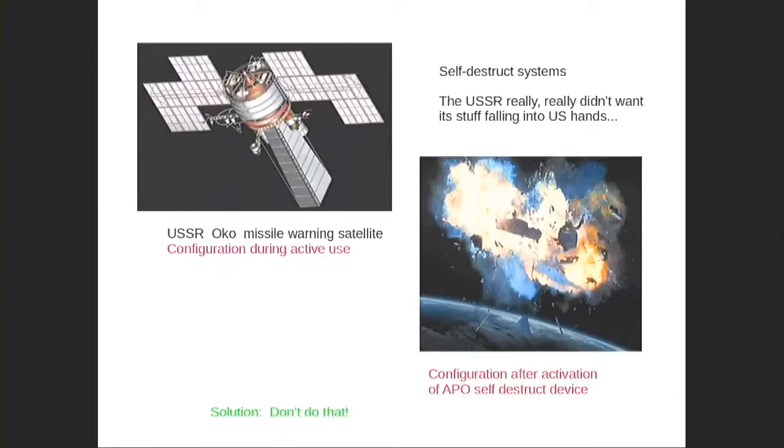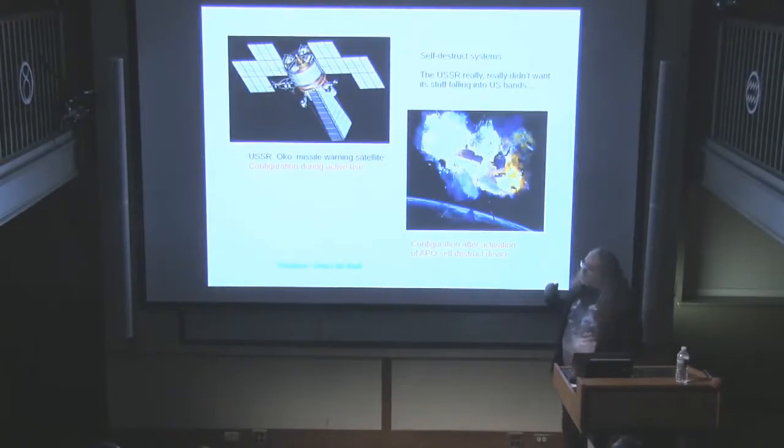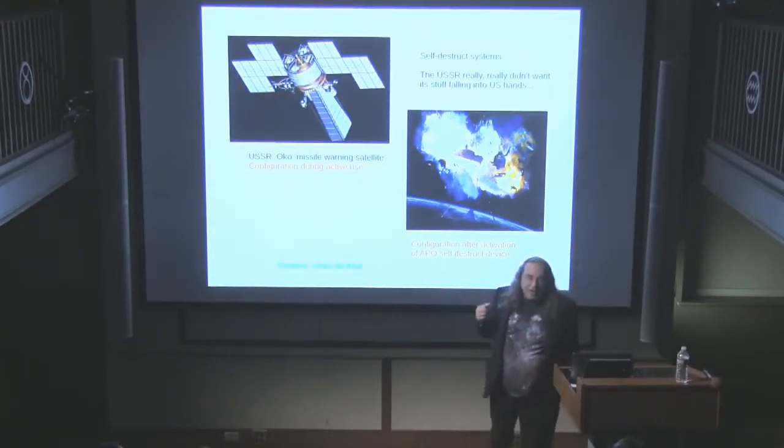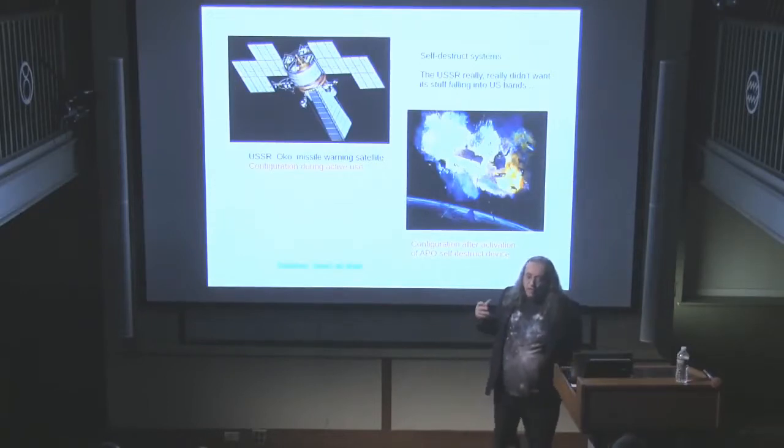Then the Soviets had a habit of putting self-destruct systems on their satellites. They really, really didn't want their stuff falling into American hands. So if they thought that a satellite was going to re-enter in the wrong place, they would blow it up. This particular series of early warning satellites had an issue that the self-destruct device, after the satellite had been retired successfully, liked to go off on its own.